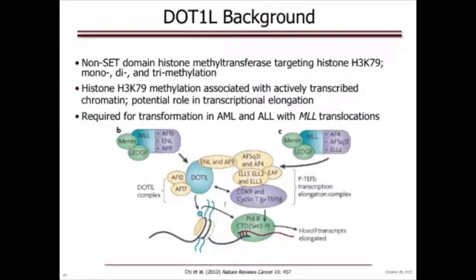As you can see from this cartoon from a review from David Allis's lab, DOT1L has a number of different binding proteins, such as AF10, AF17, ENL, and AF9, and it can associate indirectly with the P-TEFb transcription elongation complex. So it seems to be involved with transcriptional elongation. But these binding proteins that I mentioned are very important. Essentially, it's these binding proteins which cause DOT1L to be either directly or indirectly recruited by mixed lineage leukemia fusion proteins. And very importantly, work from Scott Armstrong and Jay Hess and others has shown that the DOT1L enzymatic activity is required for transformation in mixed lineage leukemia, both in the AML and ALL subtypes.